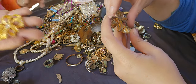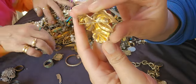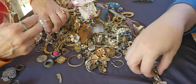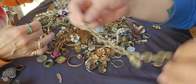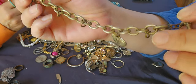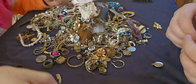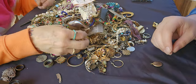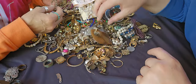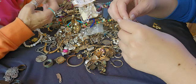Nice little brooch. I didn't see a mark on this one. There's nothing on here. This part is articulating. That looks like silver. No. Oh. Not at all. Got a little bracelet here. Got a cute little lady brooch. Yes, it's ladies' night. That wood? No. Glass. Plastic? I don't even know. I can't tell. It's plastique. It's not plastic.